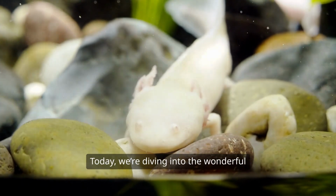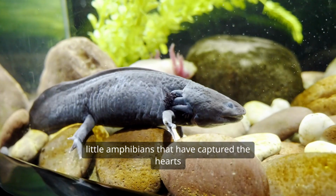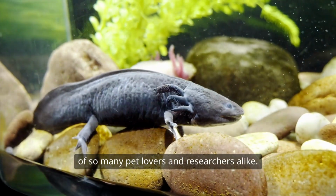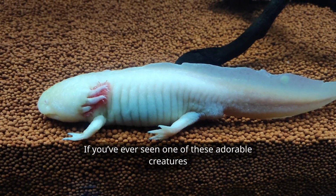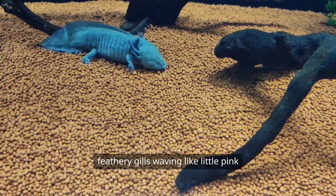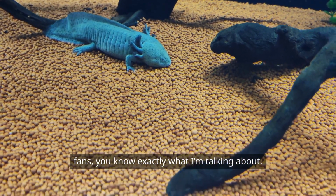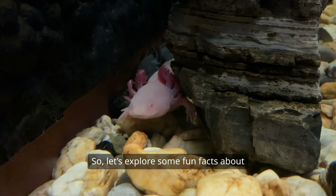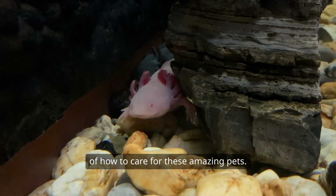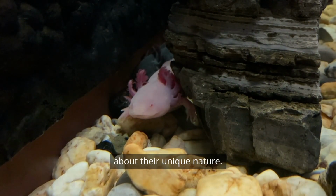Today we're diving into the wonderful world of axolotls, those quirky little amphibians that have captured the hearts of so many pet lovers and researchers alike. If you've ever seen one of these adorable creatures gliding through the water, with their feathery gills waving like little pink fans, you know exactly what I'm talking about. So let's explore some fun facts about axolotls and get into the nitty-gritty of how to care for these amazing pets. First off, let's talk about their unique nature.